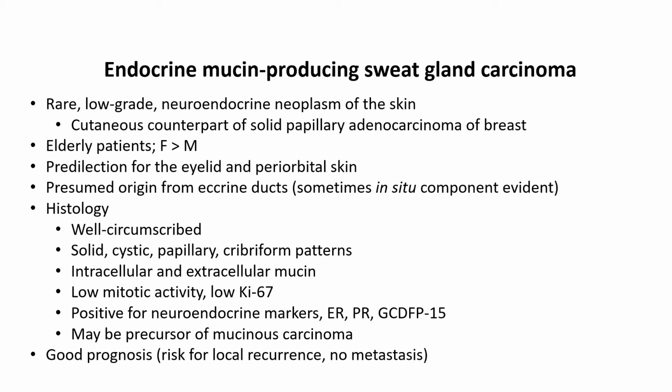So it may be a precursor of mucinous carcinoma, and in some cases, like our case, we can see a mixture of the two lesions, so an endocrine mucin-producing sweat gland carcinoma with areas of mucinous carcinoma. They tend to have a good prognosis with risk for local recurrence, but usually no metastatic potential.